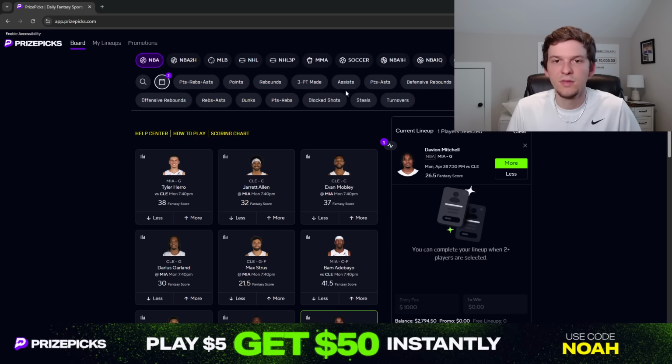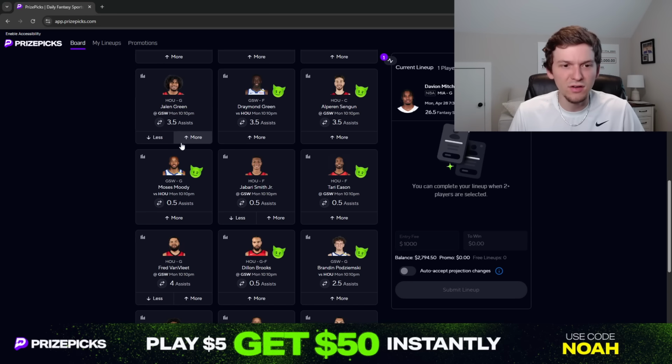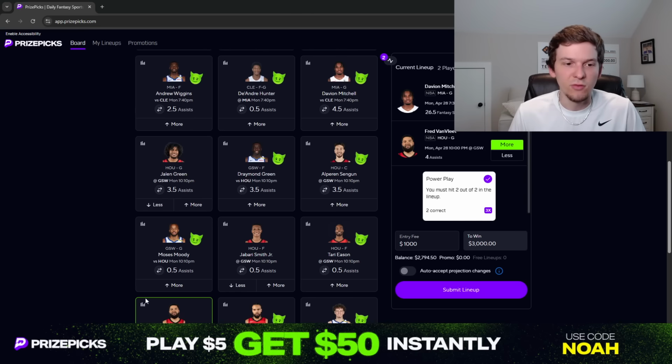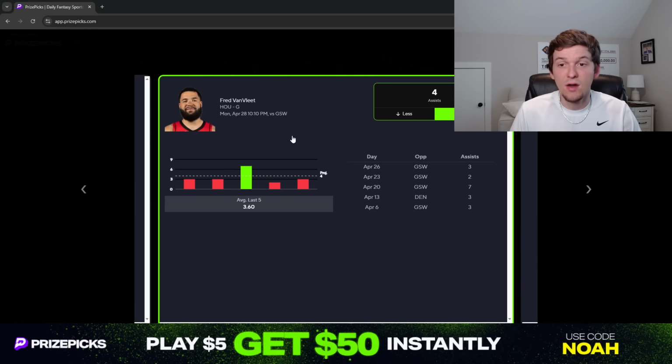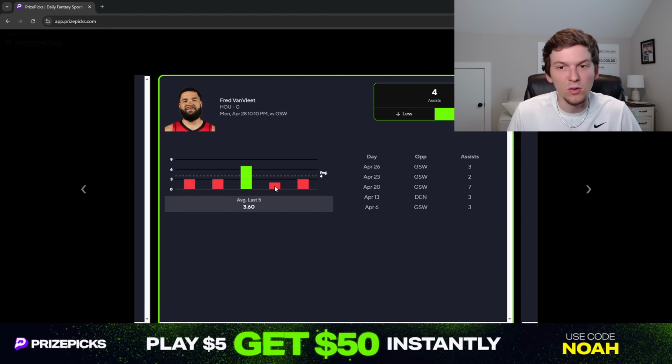And then the other prop that I like is an assist prop going to the Rockets and Warriors game. And we're going to take Fred VanVleet for more than 4 assists. So if you look in this series, Fred VanVleet has only gone over this assist prop in 1 game, and that was in game 1. He had 7 assists in game 1. In game 2, only had 2 assists. Last game had 3 assists.